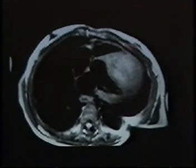Now, another little child with a big mass in the left ventricle. I can't tell you; if you play the odds, it's going to be either rhabdomyoma or rhabdomyosarcoma. This was a rhabdomyosarcoma. I have no way of telling that from the MR image.